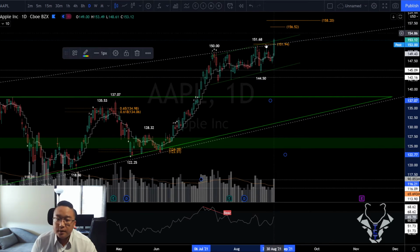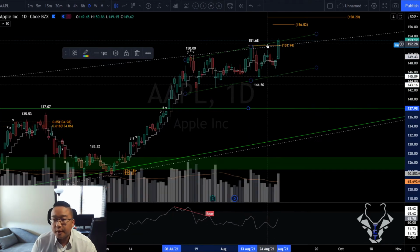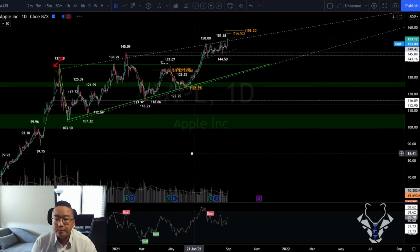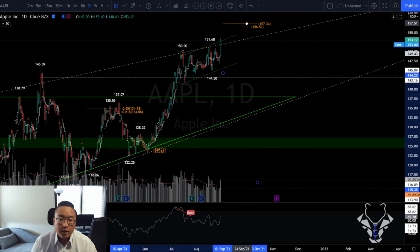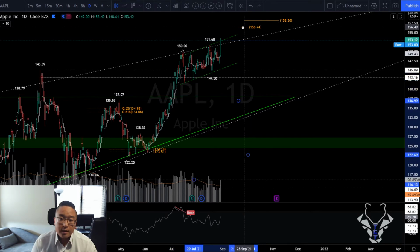So multiple resistance up ahead. This one is already broken. No need to worry about it anymore. If it lets me select it, come on. All right. So there's a chance, because of how these two line up there, I can't see a chance that it's just shooting straight up to 160, just under 160 before ejecting.